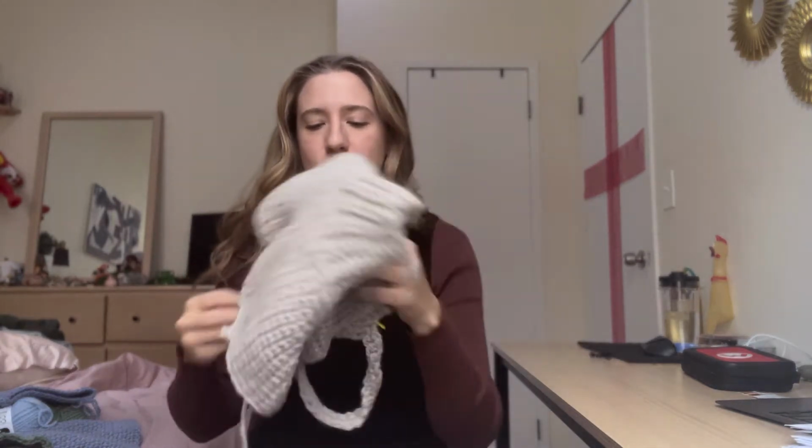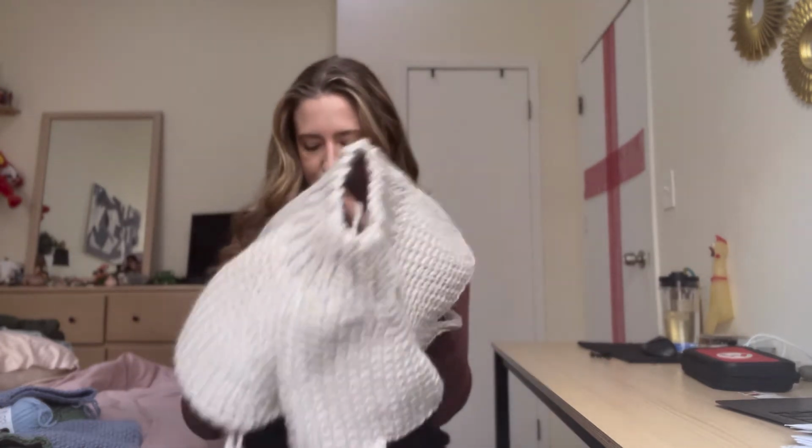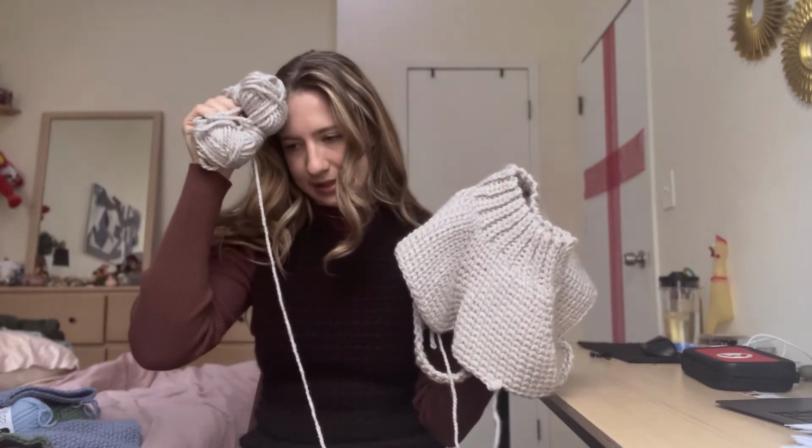Okay, so my first work in progress project is this, what are these called? Turtleneck sweater. It is, I know what yarn it is.